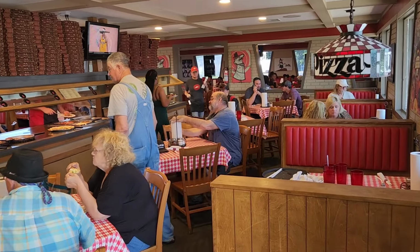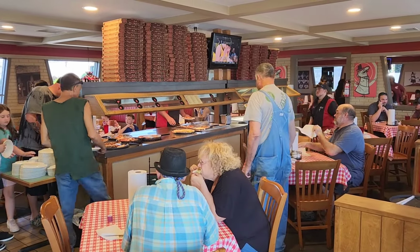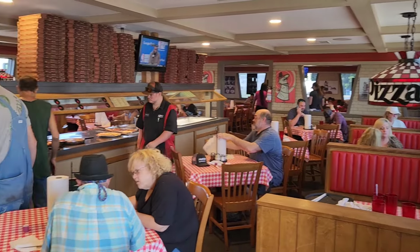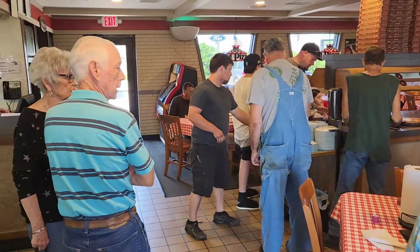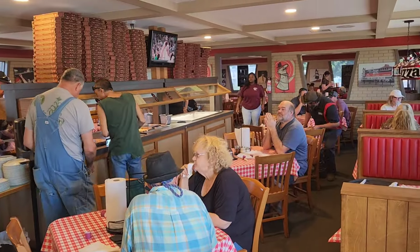And here is the inside. They have the buffet too. I might get that. Yeah, the buffet's going, and check out the lamps, the lights over the tables. I remember having the video games here too. I don't know if they have them, but they don't look familiar.